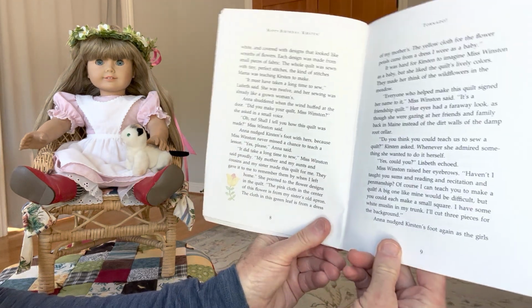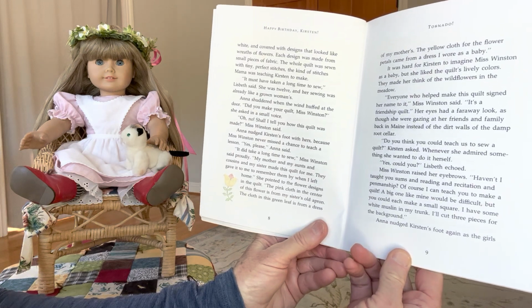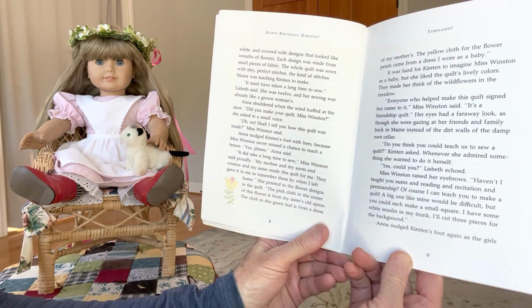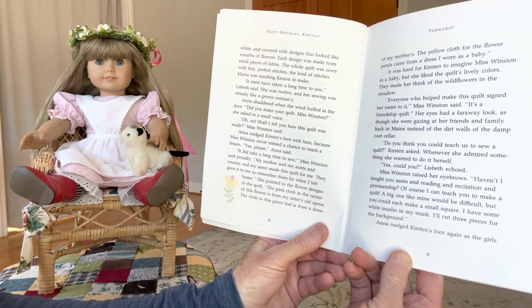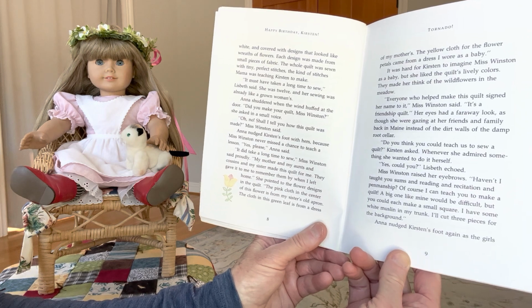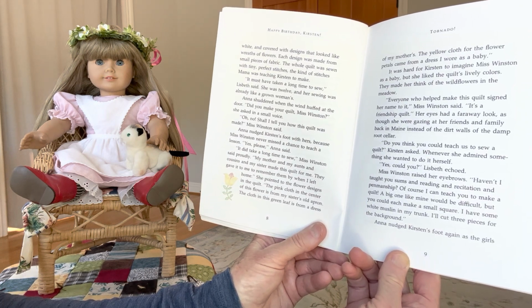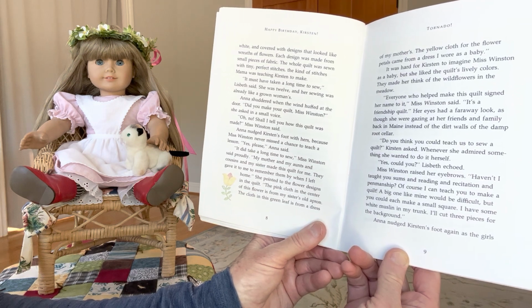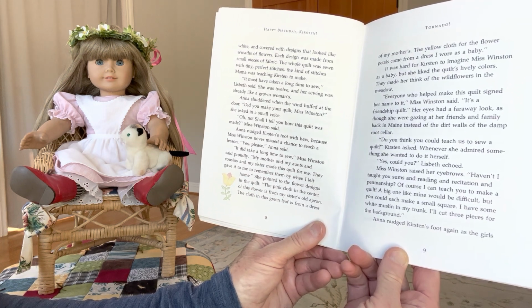It was white and covered with designs that looked like wreaths of flowers. Each design was made from small pieces of fabric. The whole quilt was sewn with tiny, perfect stitches, the kind of stitches Mama was teaching Kirsten to make. "It must have taken a long time to sew," Elizabeth said. She was 12, and her sewing was already like a grown woman's.